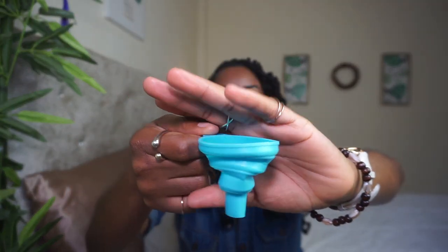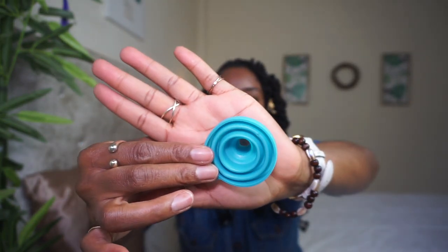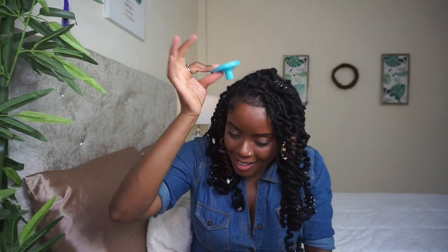Anyway, this is what it looks like. It's this gorgeous blue color. And it's folded up like this, y'all. Look at how it fits in the palm of my hand. This is so tiny. But to be fair, I really like tiny things. I think tiny things are so cute. This is such a cute funnel. We'll see how well it works.